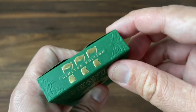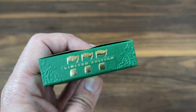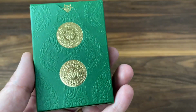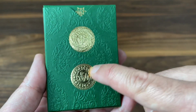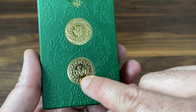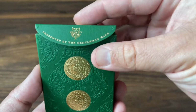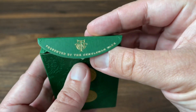And then on the top, you can see it's not individually numbered, but it does say this is a limited edition of 777 decks. The back is not the back design of the cards like you see on a lot of decks, but it does include more of that really nice embossing with the damask pattern and a couple of gold emblems, one with the Gentleman Wake logo on it and the other one with a Stockholm17. You get a really unique triangular cutout for the thumb here, and the inner flap features another Gentleman Wake logo, and of course these are presented by the Gentleman Wake.